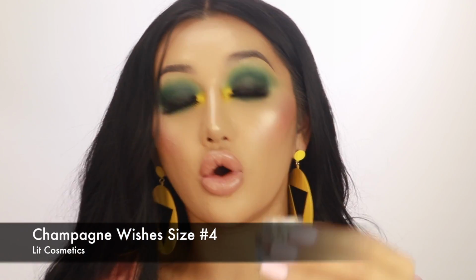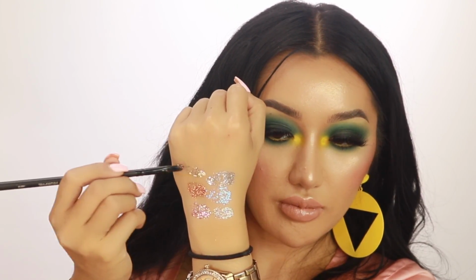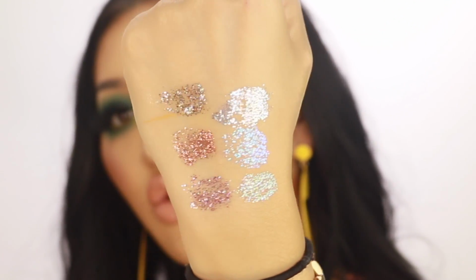Okay, and now I've just got 2 more I'm going to quickly show you. One is called Champagne Wishes and this is in a size 4. Oh my god, I just dropped the glitter. So this one, when you first look at it, it looks quite weird. It's not quite gold, not quite silver. It's kind of like an in-between shade. This one is amazing for New Year's Eve. So when you turn it, it goes more silver. You turn it, sometimes it goes more gold. The main reason why I love it is that it has loads of different undertones to it.